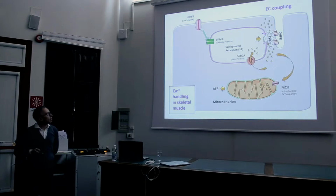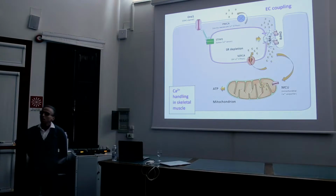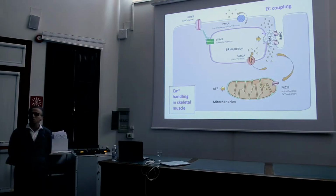But when muscle is very active, probably part of the calcium is lost to the extracellular space, pumped outside. So when muscle is stimulated for a long time, it's possible that the amount of calcium in the SR is reduced a bit, and we talk about SR depletion. This could be one of the mechanisms responsible for muscle fatigue, for some reduction in muscle performance.